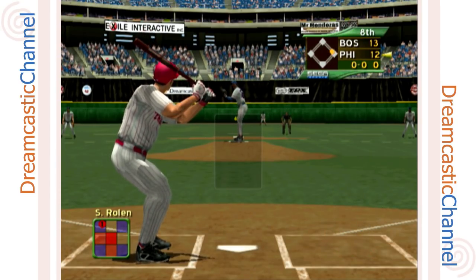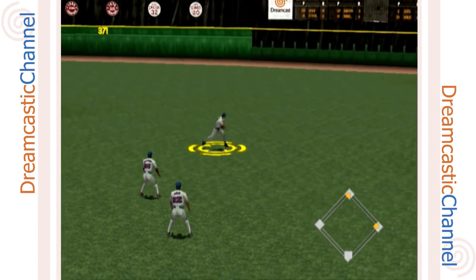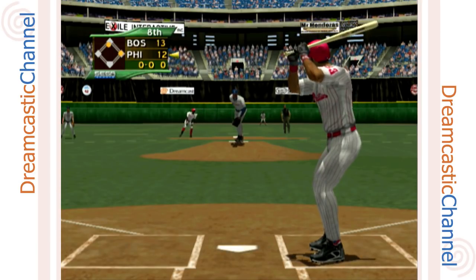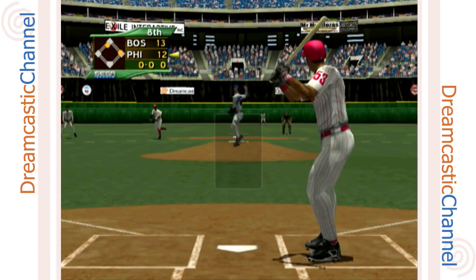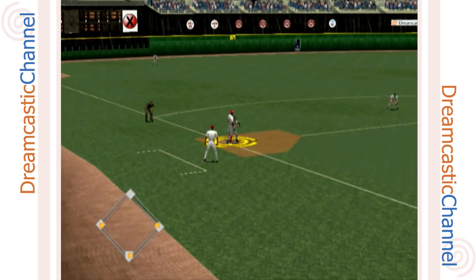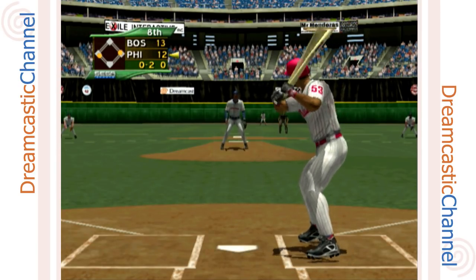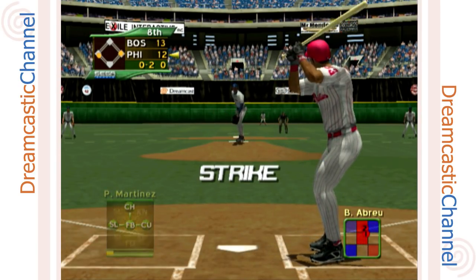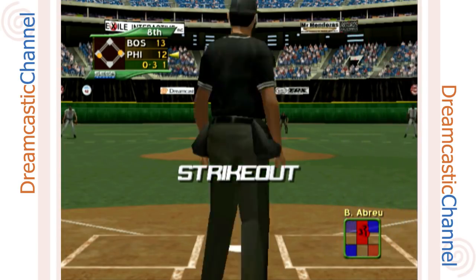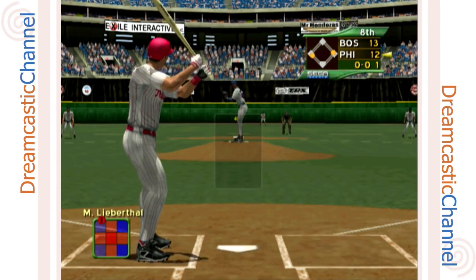Roller is stepping up to bat. A roller to first. Bobby Abreu comes up to the plate. Right now he's 2 for 4. There's the throw. Runners at the corners with no one out. Swing and a miss with a fastball right in the wheelhouse. 0-2. Martinez with a fastball that blows by the hitter for strike 3. Lieberthal steps up in the batter's box, and he's hitless on the game.